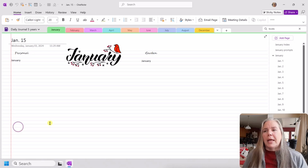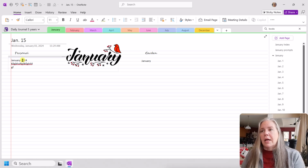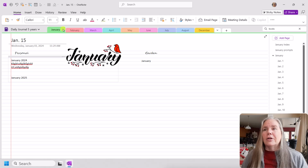If you go to a sample page here, you can see that I have it set up with a place for things that happen in my personal life, a place for things that happen in the garden, and, you know, I can do January, let's say I want to do 2024 here. I can go into January and do 2024, and then I can hit enter and type whatever I want. And then I can jump down and do January 2025. Okay, and I can keep going. It can be a perpetual, I call it a 5-year planner, but it could go indefinitely if you wanted it to. Okay, all right, and again here you see I have it set up for every month of the year.